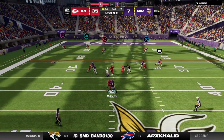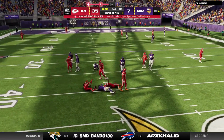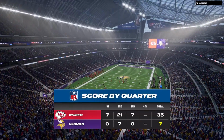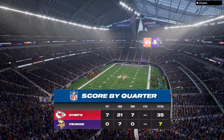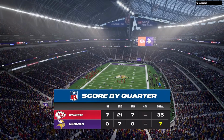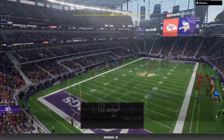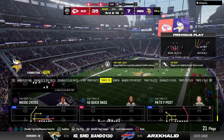Looking to throw, McCarthy. And he is going to be taken down. And that should be the final play of this 3rd quarter. So they'll get a little extra time to come up with this 3rd down play as we've played 3 quarters. You are watching the NFL on EA Sports.